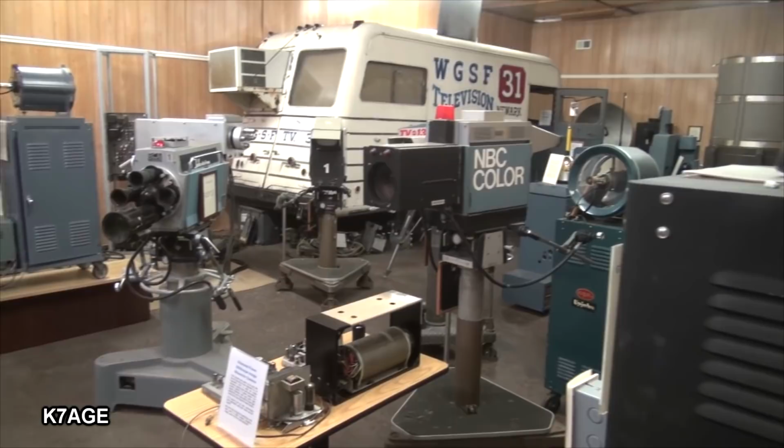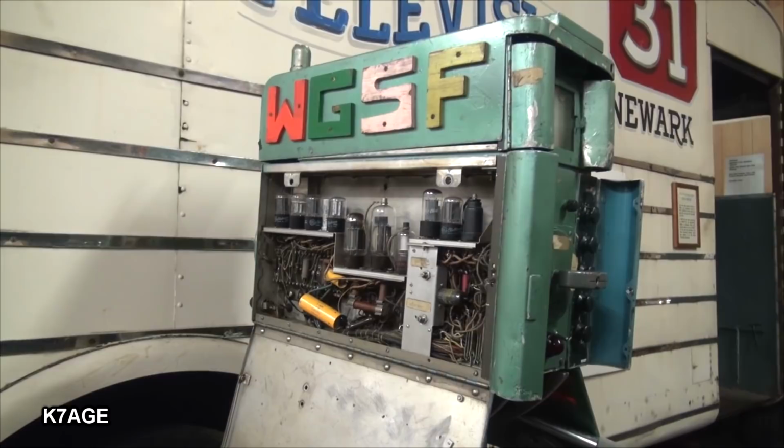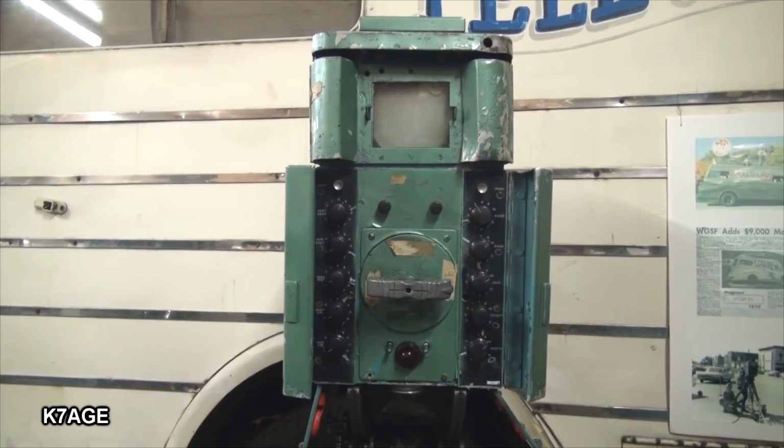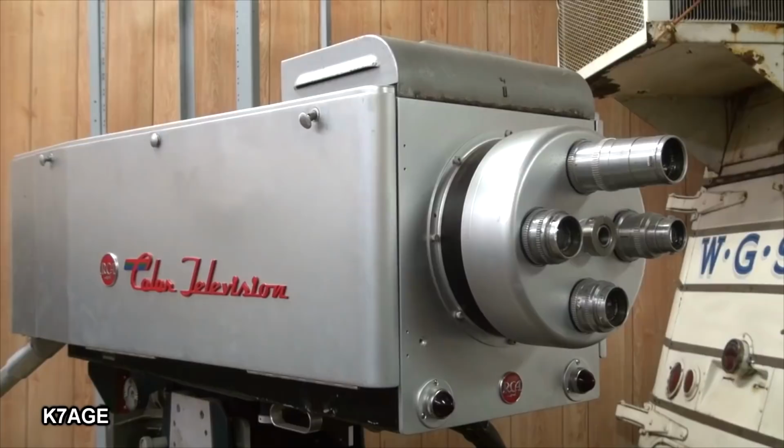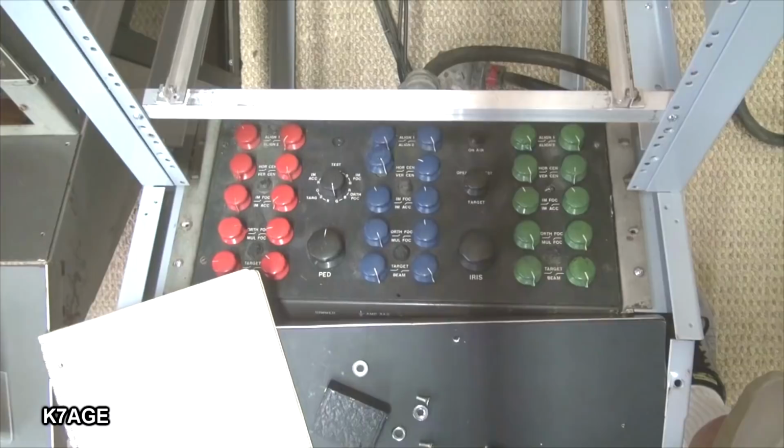In the middle of the floor are early cameras. The RCA TK-31 was the first camera sold after World War II. It was used in TV stations all around the country through the 50s. Also on display are early color cameras from the 60s and 70s. The large camera behind the van is the RCA TK-41, the first color camera made in 1954. We are in the process of restoring it.